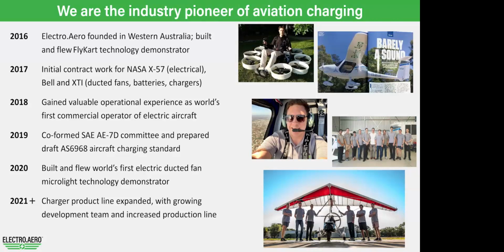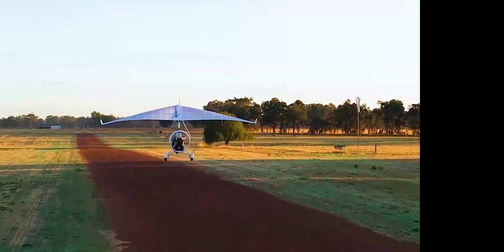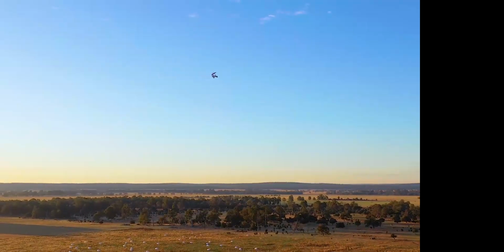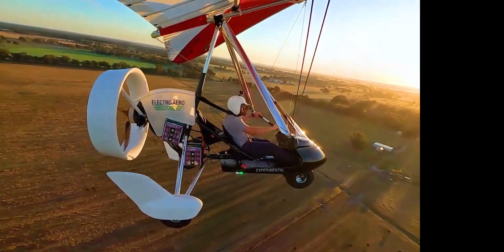We also gained a lot of experience as the world's first operator of commercial electric training aircraft, the Pipistrel Alpha Electro, back in 2018. And we founded the committee in that year for SAE AE7D as well, so that we could develop aircraft charging standards. Since then, we've built and flown the world's first ducted fan microlight and developed the prop-to-plug electric propulsion system, including the fast charging system with a 2-to-1 charge to flight power ratio.